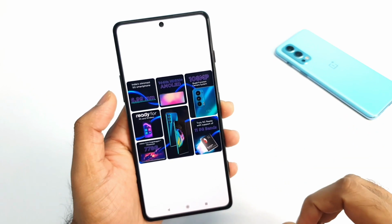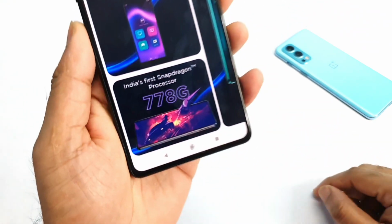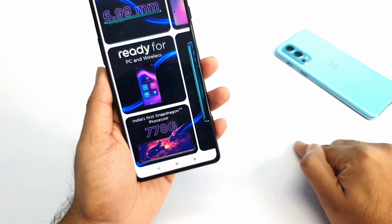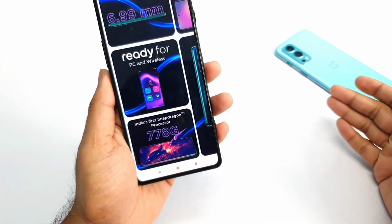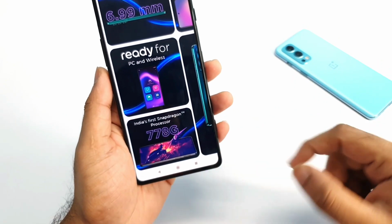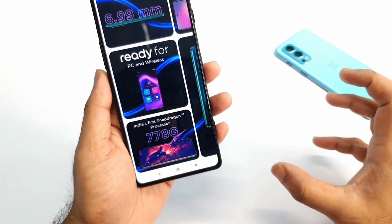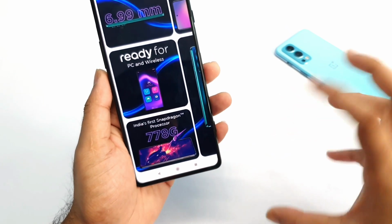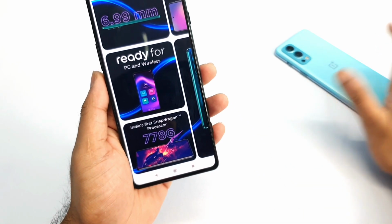So first, let's start with the processor. The Motorola Edge 20 comes with the Snapdragon 778G processor. For this 30,000 rupees, we are seeing the Snapdragon 870 and Snapdragon 865 chipsets as well. So we are seeing plenty of other chipsets more powerful than this Snapdragon 778G. The 778G comes with an Android benchmark score of close to 5 lakhs, while phones in the 20,000 to 30,000 range score close to that as well. We are seeing the Dimensity 1200 chipset as well.